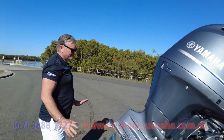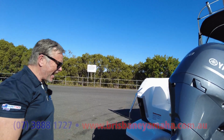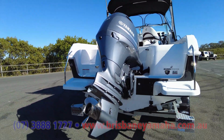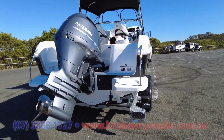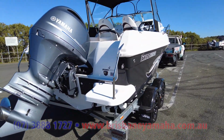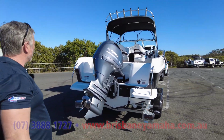But have a look on the back. Big, good bung. The transoms on these things, look at the back. Look at it. Every time I look at it, it's almost like I've got some sort of colour bond moment. I keep just freezing, looking at it and just going, oh, that's awesome.